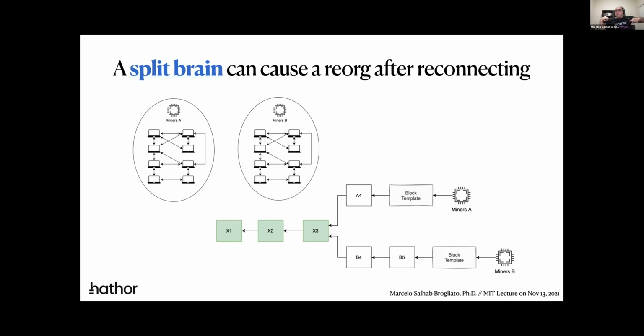And in this case, if this situation happens for a long time, miners from one of the groups, let's say group A, will find A4, but A4 will not exist on network B. So miners from B, they don't know A4, and they find B4. Even though X1, X2, and X3 are the same for both of them, because before the split brain, they were synced, everything was good, this situation might happen.